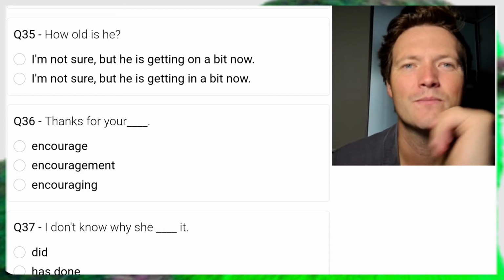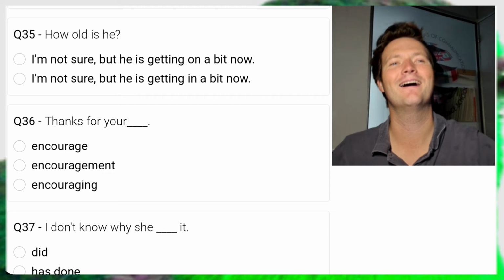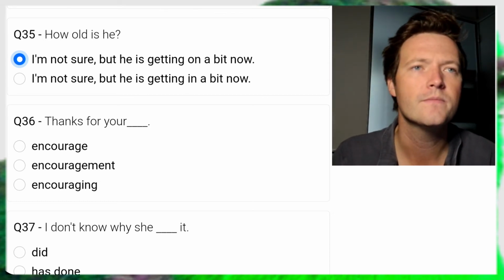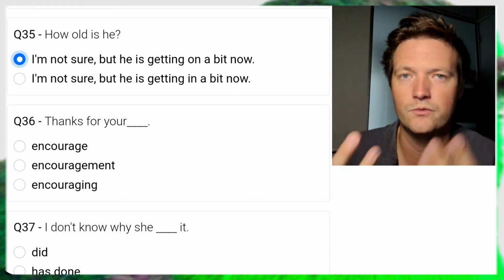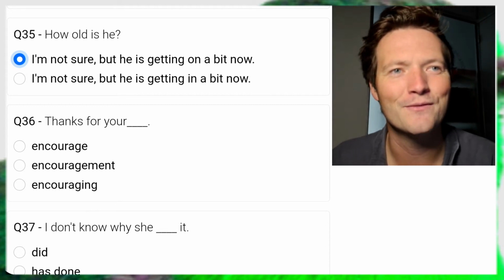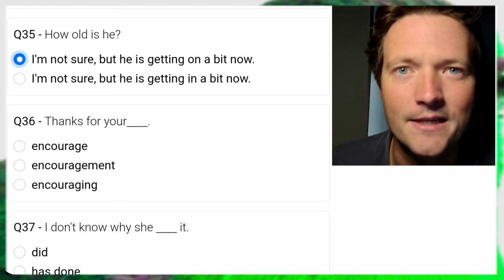How old is he? I'm not sure, but he is getting on a bit now. Aha. So when you're getting old, we say you are getting on. Get on has a lot of meanings. It can mean you are doing well at something. Oh, I'm getting on, I'm managing. I get on well with him means I have a good relationship with that person. When you are getting on, intransitive verbal expression, phrasal verb, then you're just getting old. How old is he? I don't know, but he's getting on. He must be 50 if he's a day.